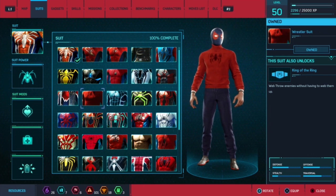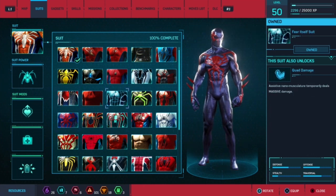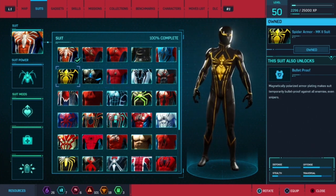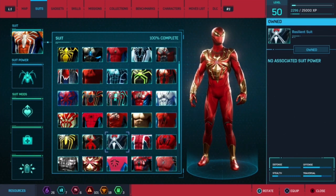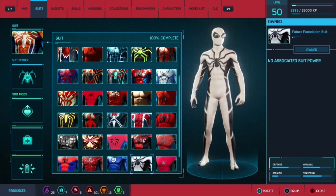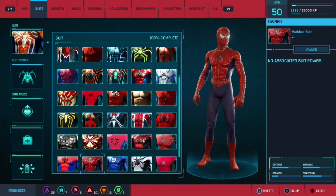But for now, let's change suits here. No, not that one. Not just yet. Hey, Future Foundation suit. Oh, the webbed suit from the Sam Raimi movies.